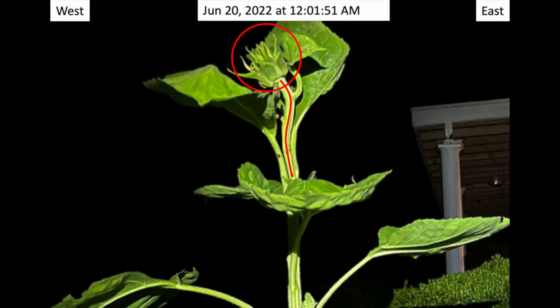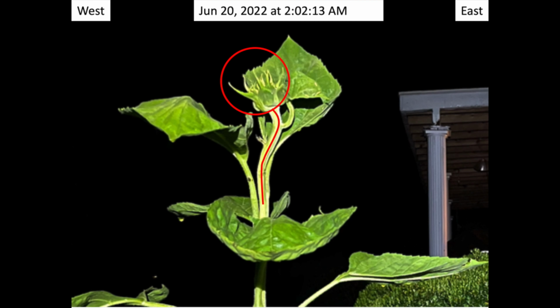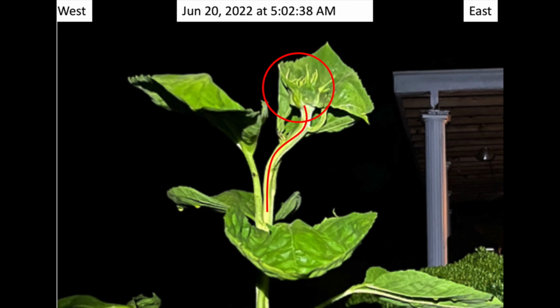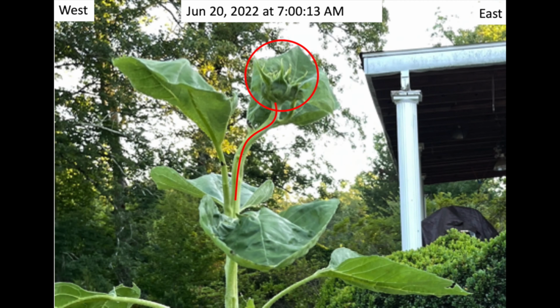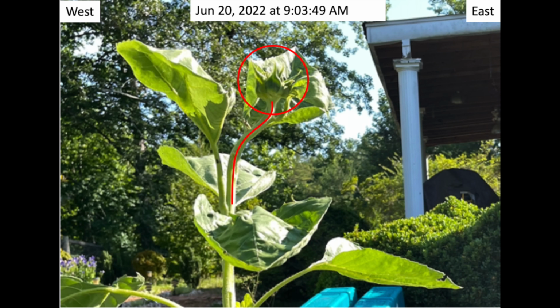Now we're about midnight, and it's starting to straighten up, and about 2 a.m. it's starting to go back towards the east. And about 5 a.m. it's a little more towards the east, then 6 a.m. it's more towards the east. Then all the way back to 9 a.m. and there we are, back to basically where we started.